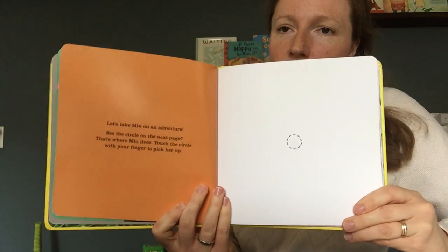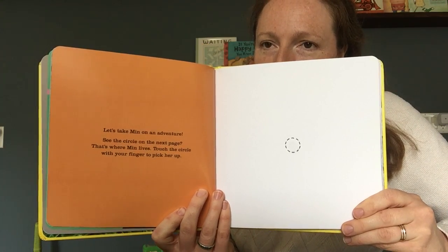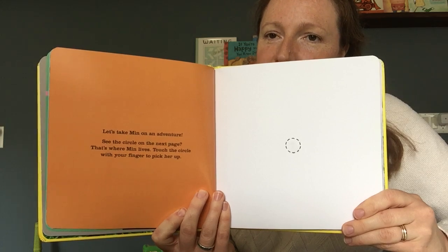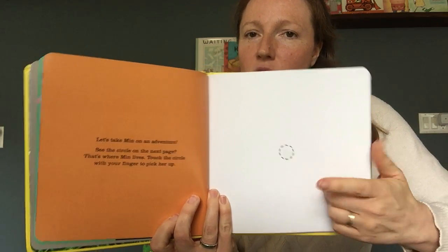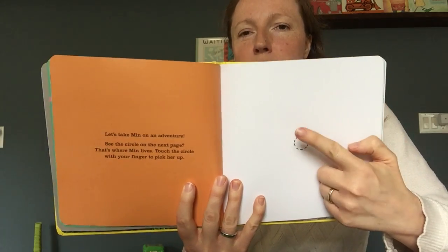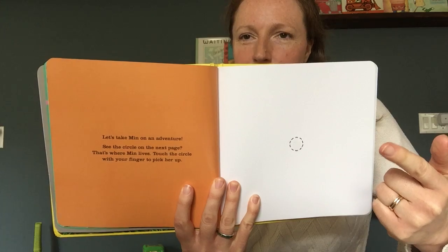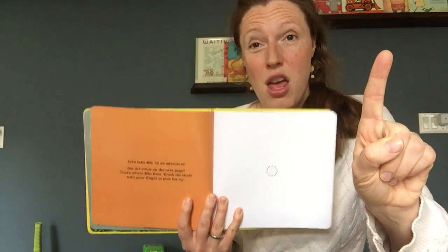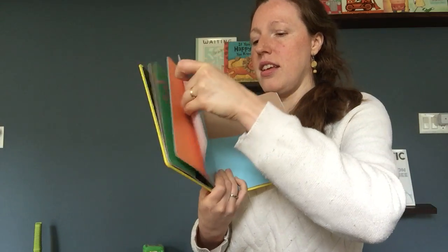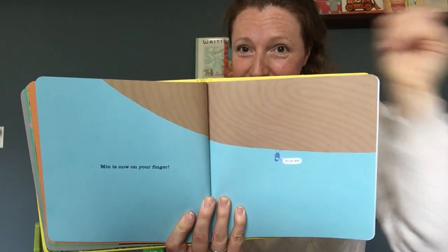Let's take Min on an adventure. See the circle on the next page? That's where Min lives. Touch the circle with your finger to take her along. So this is an interesting point because when you touch something, you get whatever germs are on it, and pretty much everything has some kinds of microbes living on it, is what we just learned. So now Min is on my finger. Min is now on your finger. There she is.